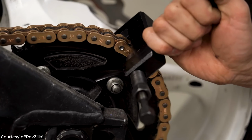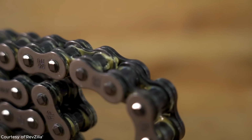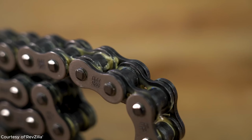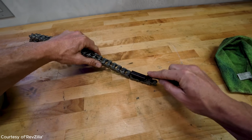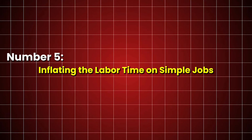Some shops even keep old chains with seized links on hand to show you what yours looks like, hoping you won't check it yourself. If your sprocket teeth are still symmetrical and your chain hasn't stretched past spec, don't fall for it. Number 5. Inflating the labor time on simple jobs.